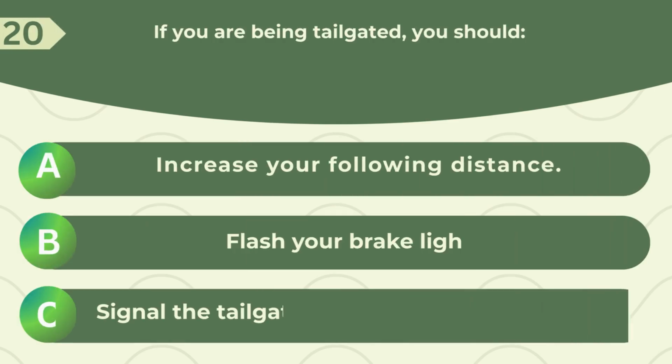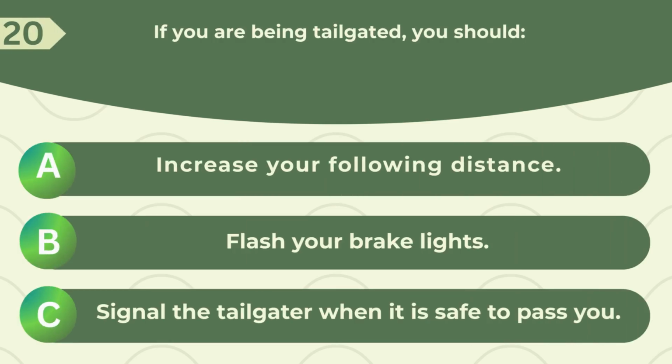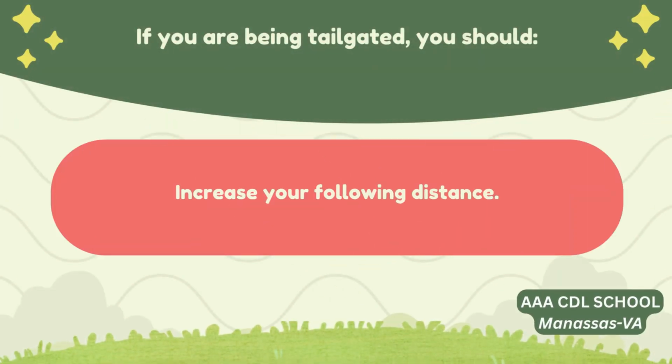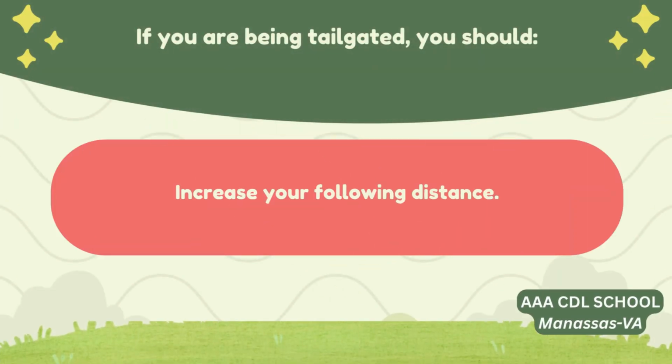If you are being tailgated, you should A. Increase your following distance. B. Flash your brake lights. C. Signal the tailgater when it is safe to pass you. Correct answer: increase your following distance.